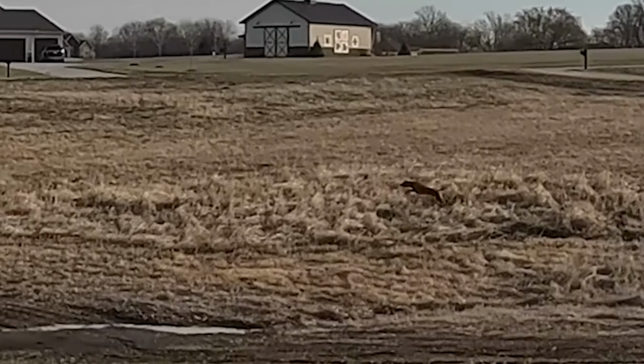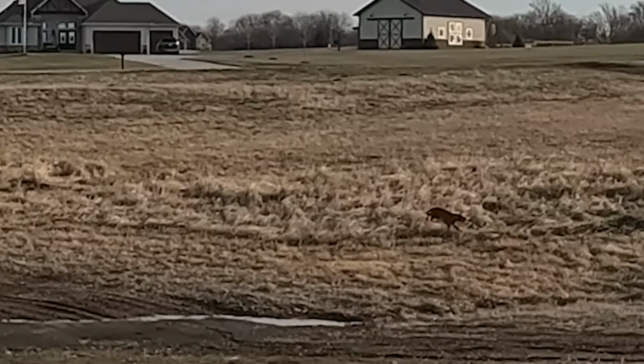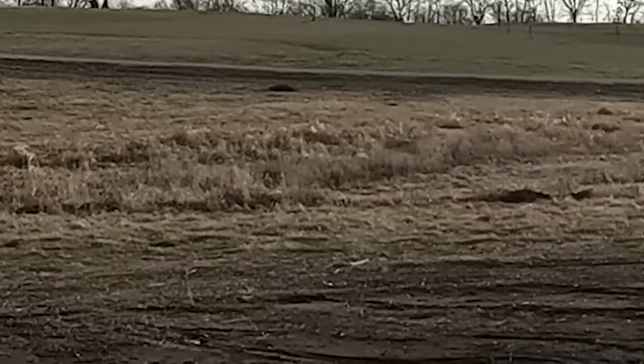Look at this, the dog loves his life right now, right? He's chilling out there, just having a good old time chasing birds. That's what he's doing right now. We love our neighborhood. We found a little slice of heaven out here.